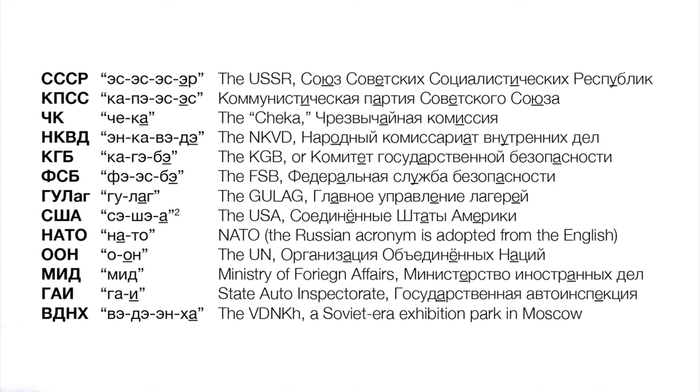Next comes the name everyone knows, КГБ, the KGB, and that stands for Комитет государственной безопасности, the Committee for State Security, literally, or the Committee of State Security. You may know that the KGB, the Soviet Security Organization, is still in place today. It's just changed its name. It's called the ФСБ, Федеральная служба безопасности, the Federal Service of Security.